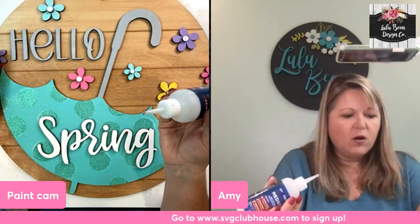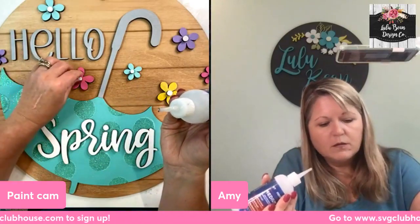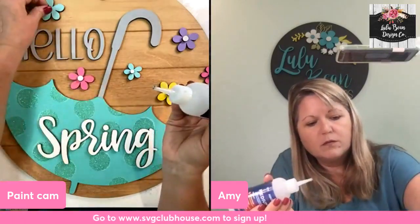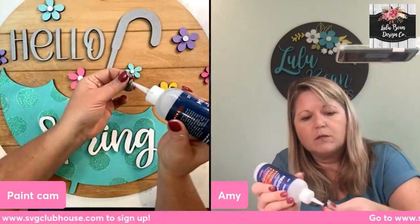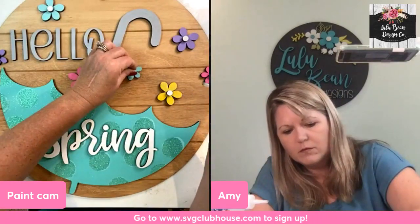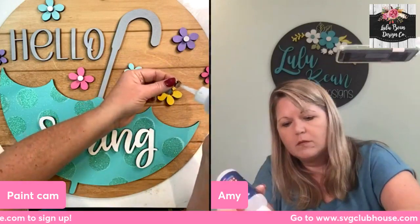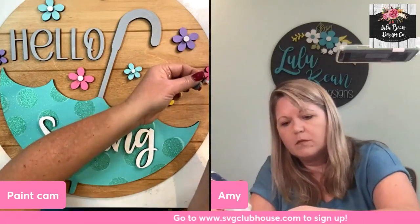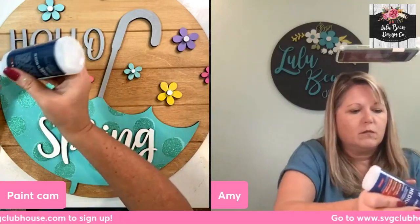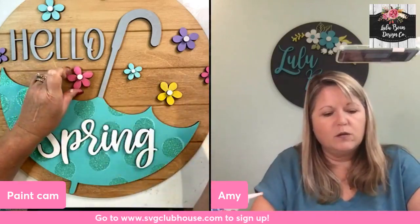So the brush tip Sharpies are for cleaning up your edges when you get paint on the edges of things. All right, we will glitter our handle here in just a moment.